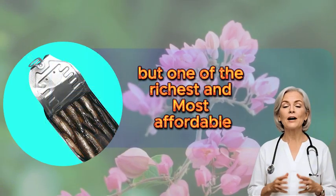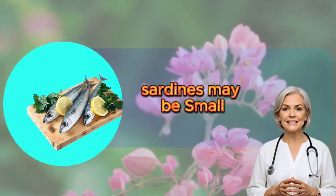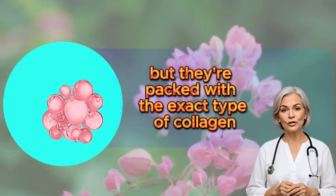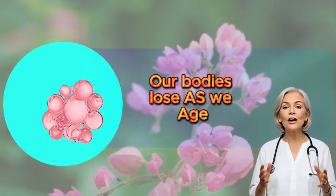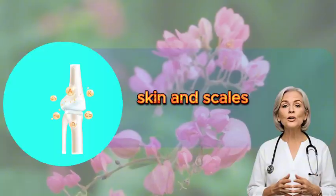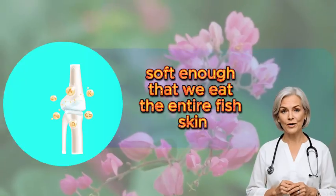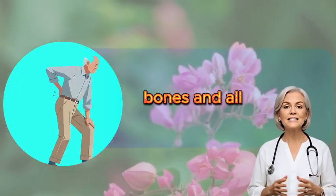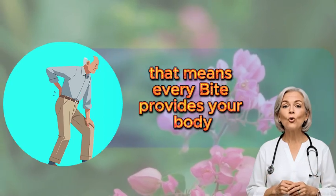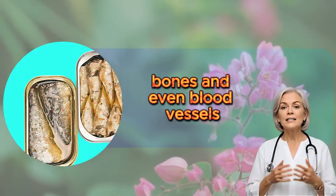1. Sardines. When most people think about collagen, they imagine fancy powders or expensive supplements. But one of the richest and most affordable sources of natural collagen is something you can find in almost every grocery store: sardines. Sardines may be small, but they're packed with the exact type of collagen our bodies lose as we age. The collagen in fish is concentrated in the bones, skin, and scales, and sardines are unique because they're soft enough that we eat the entire fish, skin, bones, and all. That means every bite provides your body with natural collagen that it can easily absorb and use to strengthen joints, bones, and even blood vessels.